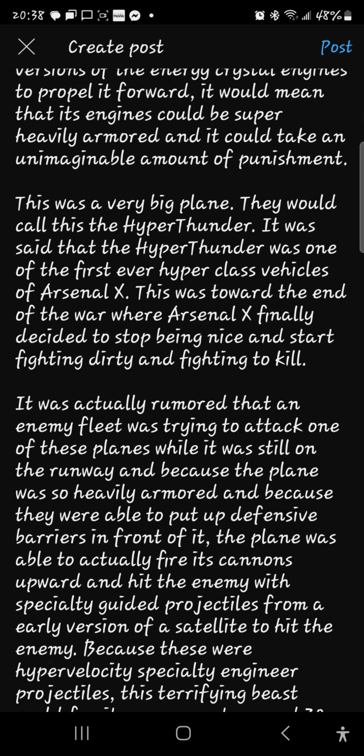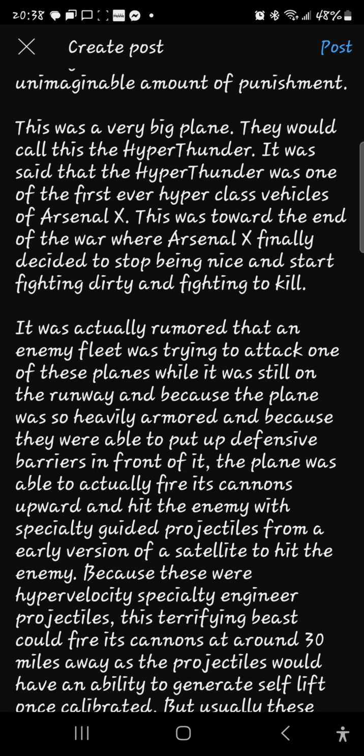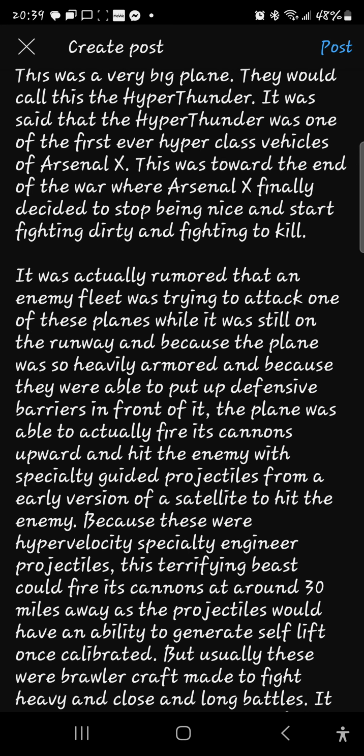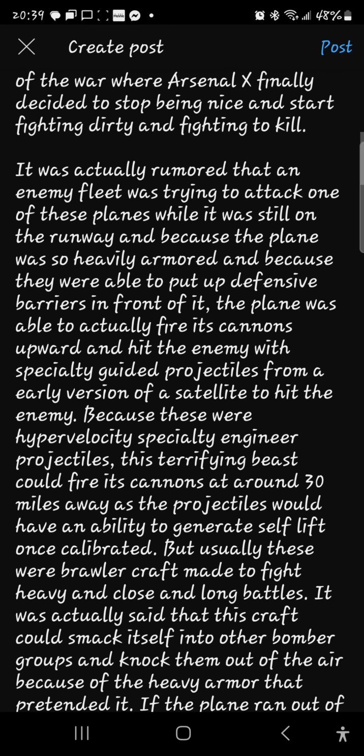It was actually rumored that an enemy fleet was trying to attack one of the HyperThunders while it was still on the runway, and because the plane was so heavily armored, and because they were able to put up defensive barriers in front of it, the plane was able to actually fire its cannons upward and hit the enemy with specially guided projectiles from a very early version of a satellite to hit the enemy. Because these were hypervelocity, specially engineered projectiles, this terrifying beast could fire its cannons at around 30 miles away, as the projectiles would have an ability to generate self-lift once calibrated.